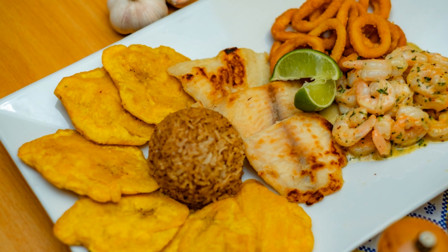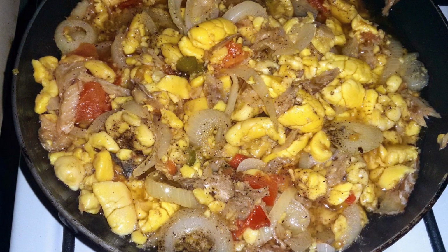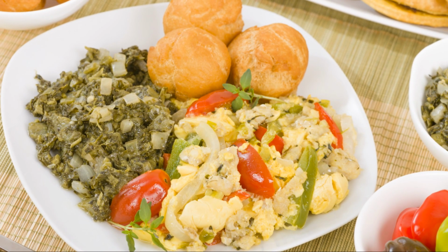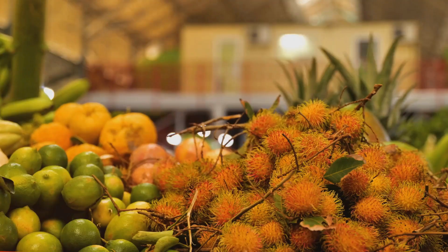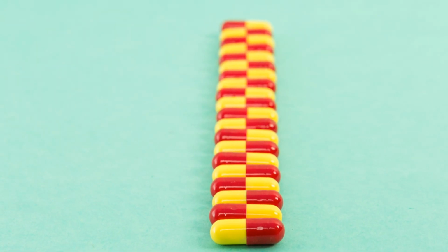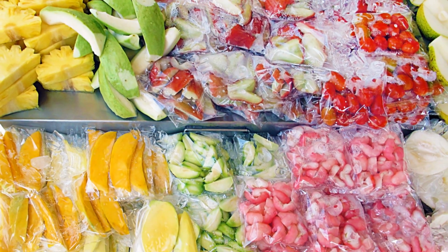But St. Thomas's culinary delights go far beyond jerk chicken. Sample ackee and saltfish, Jamaica's national dish, a savory and satisfying blend of salted cod, ackee fruit, onions, tomatoes, and spices. Or try bammy, a traditional Jamaican cassava flatbread, best enjoyed fresh off the grill. And, for a sweet treat, indulge in some fresh fruit grown under the Jamaican sun. From juicy mangoes to sweet pineapples, the flavors here are as vibrant as the landscape itself.